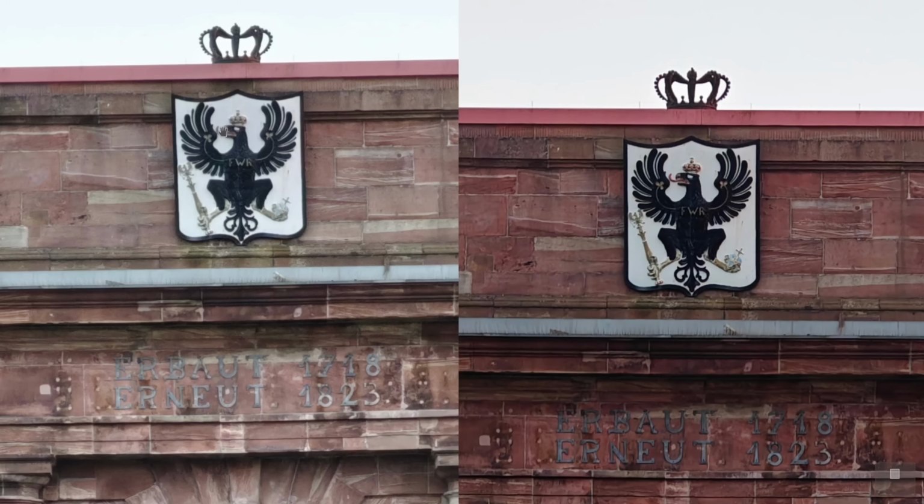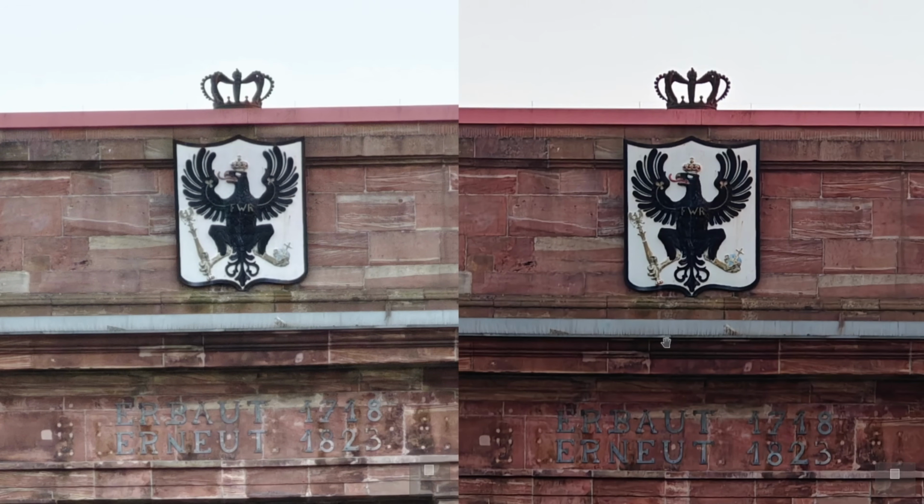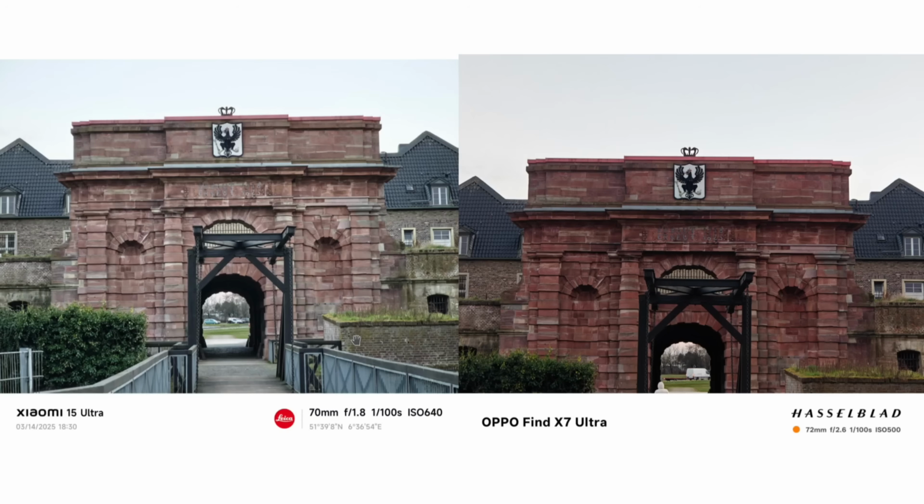And yeah, let's compare it, 3x shot versus 3x shot. It's faster. It's a bigger lens on a bigger sensor actually on the Find X7 Ultra.